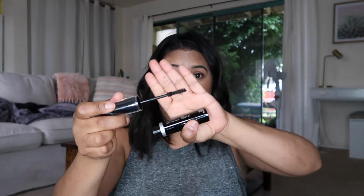It's a good idea in theory. Because how amazing would it be to have a curler and a mascara all in one if you're traveling? But this thing, no, don't do it. And then how do you get the mascara? Oh yes, like this. So the mascara comes out of this, and this is the wand. I don't know if you can see that.